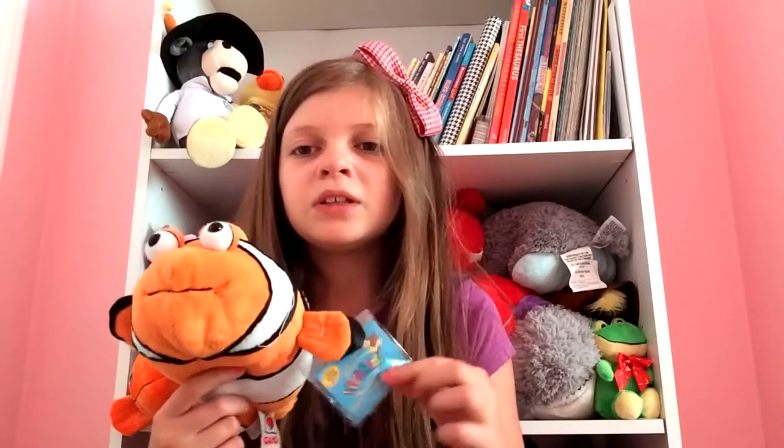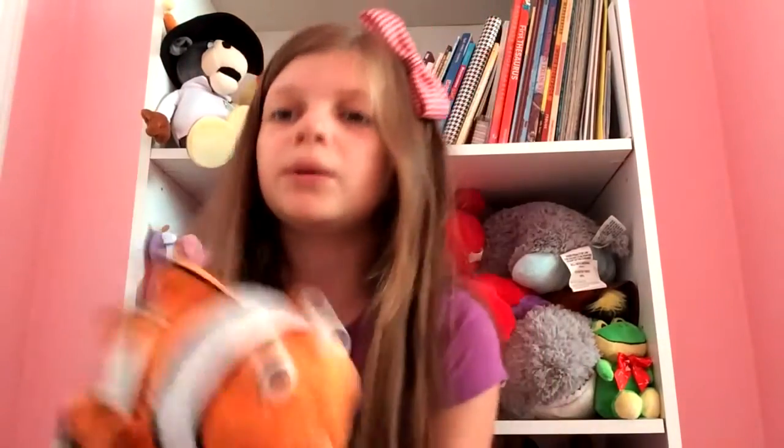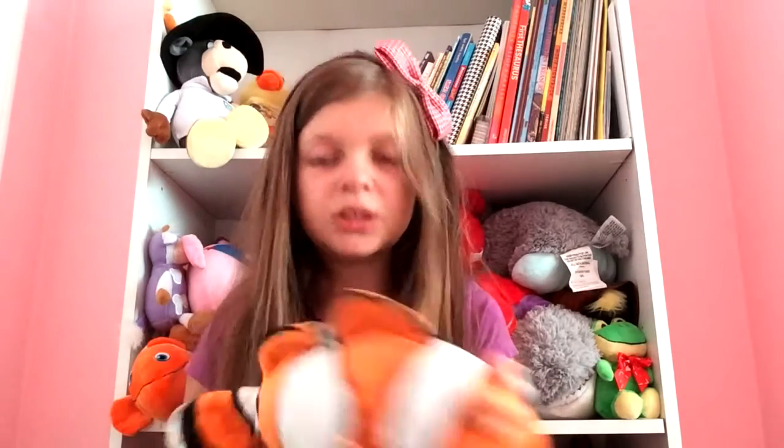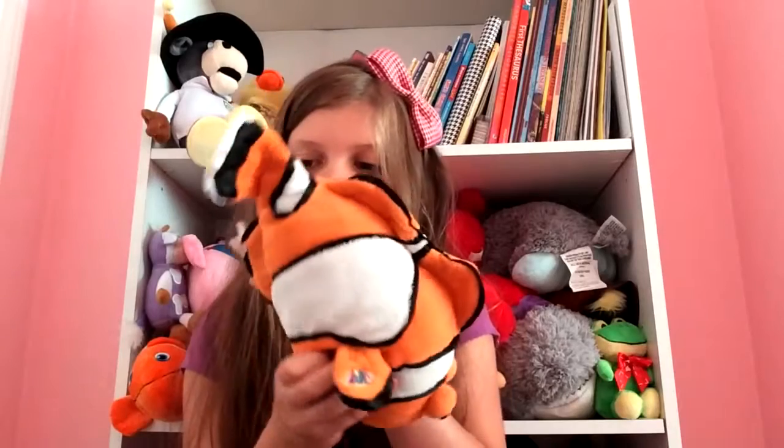I've never really played Webkinz with him because I never ever go onto the computer most of the time, other than to play Club Penguin, because I'm a member and I don't want it to go to waste. So he is a Webkinz. I wonder how he would walk. Like, would he just glide above his home? I'm not sure. If you know, let me know in the comment section down below. But he did not come with a name.